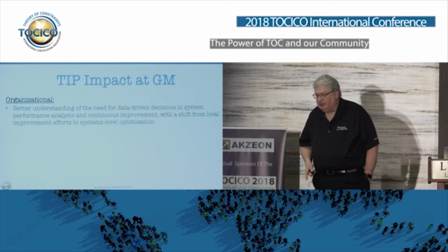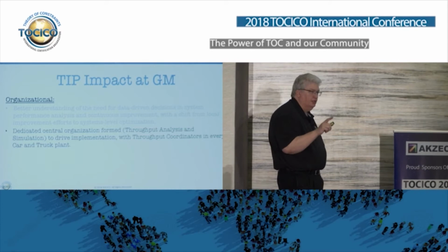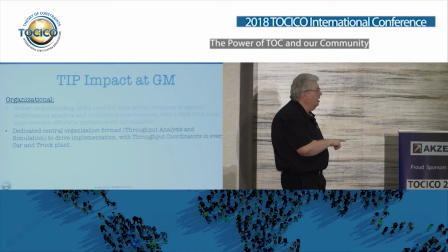And that sounds like a one sentence, but not a big deal. That's a huge deal for a company the size of General Motors. And then a dedicated central organization was formed. We had one group that was responsible, and the group was throughput analysis and simulation. I was an executive there, so I was the executive for throughput analysis and simulation.